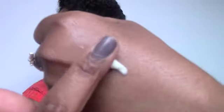Okay, let me show you. And it has a strong scent. It smells like a person could wear this as perfume. It smells heavily scented. So here it is, the styling cream. It's a thick one. Not too thick though, not super thick. But yeah, here it is.